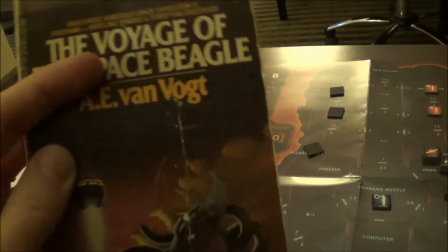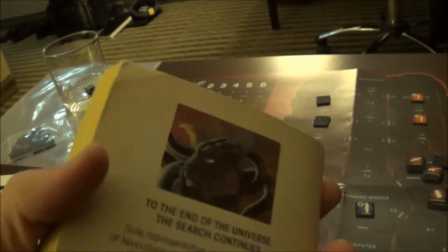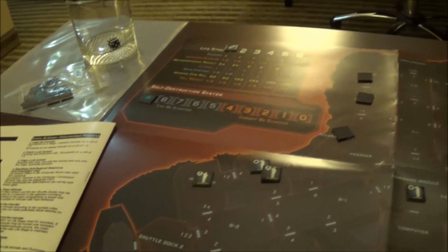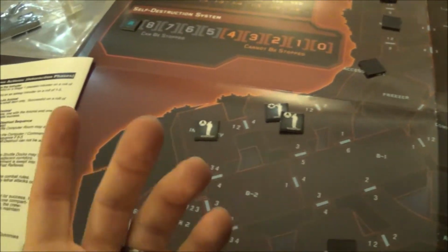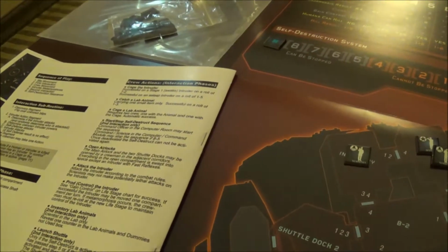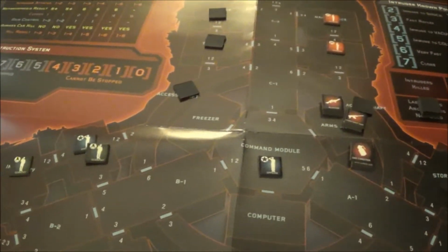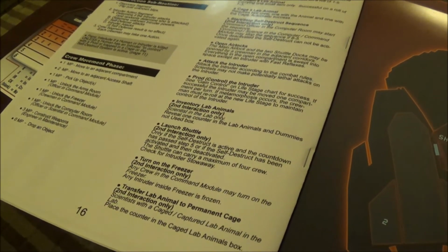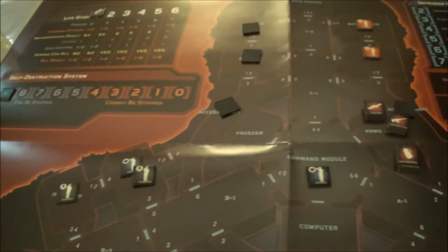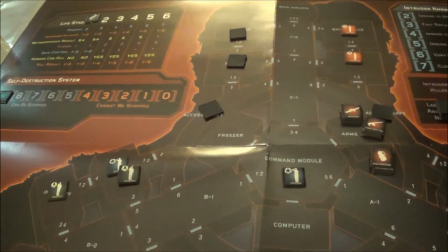It's interesting, though, after reading this, they do make decisions to stop things like that from happening. So some of the things the crew can do is try to cage animals and cage the intruder, open airlocks to jettison it into space, much akin to Alien. You can prod and attack and do all sorts of stuff. So I think we will dive into it. Actually, let's just dive into it now.